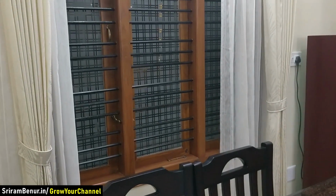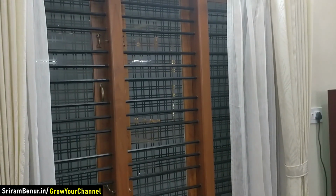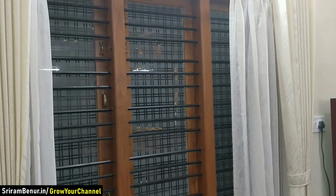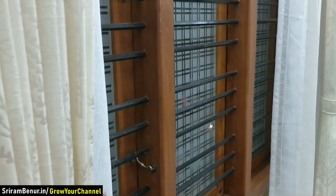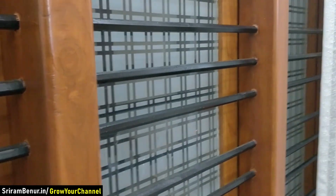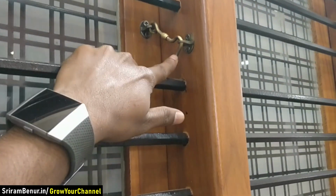So you can see for the windows we have used rods painted black. There was a lot of confusion what color to go with, whether to go with white or black, but somehow it looks like black was giving a very great look. And let me also show you the hooks that we have used. See, one important thing that we need to remember if you are using wooden windows: you see these hooks, these are much advised for the windows.